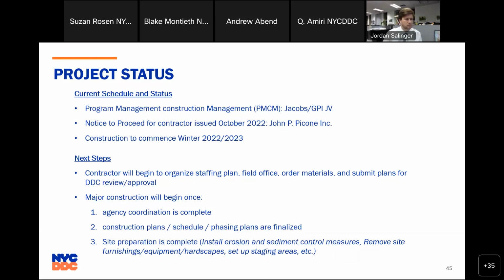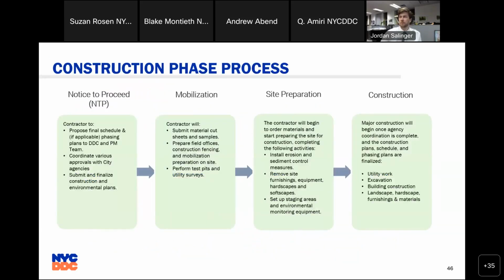That's pretty much it, I think. Next slide is, oh, well, this is the step-by-step process of what's ahead. Essentially, what I just explained, but with a little more detail of what goes into taking the project from the notice to proceed step, which is this month, all the way to major construction.